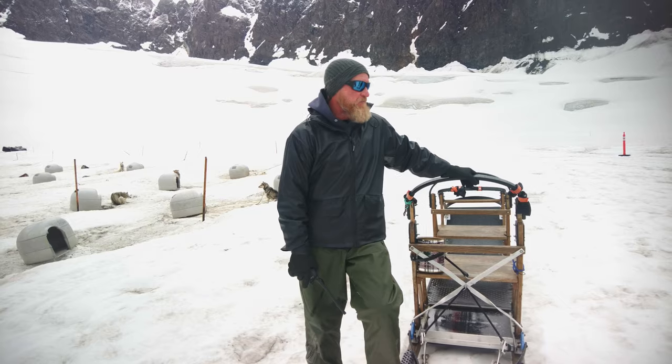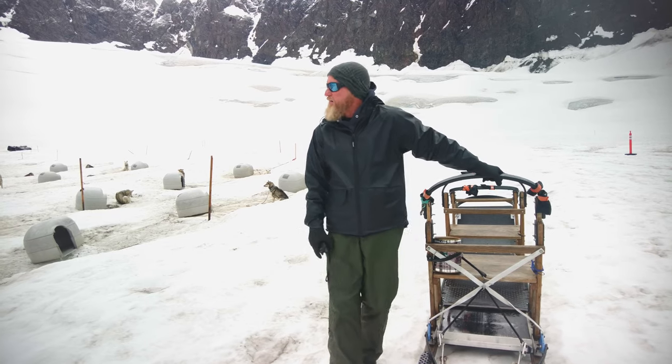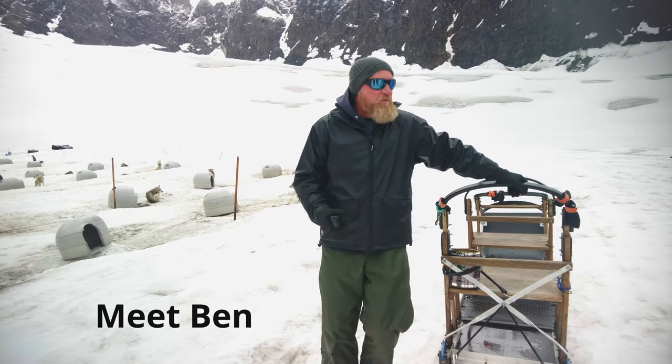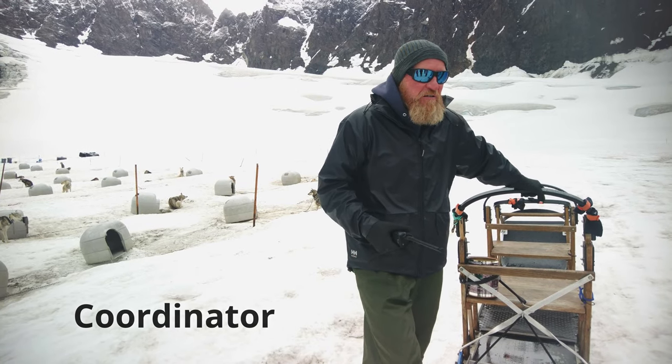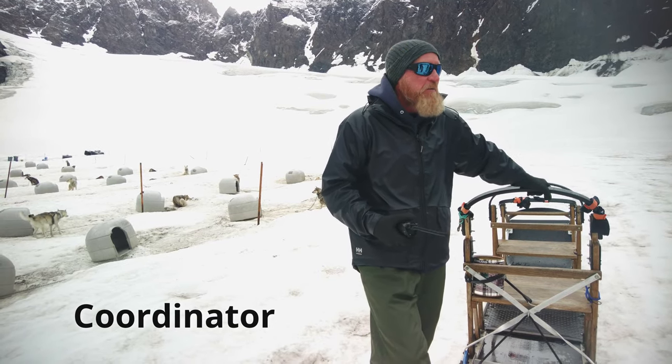Here I go. We're at dog camp. Yeah. This is really, really cool. This is Alaska! What we're going to do today is we're going to take you on a dog sled ride. It might be one of the coolest things you've ever done. You're definitely going to need gloves. If you don't have them, it'd be a little bit chillier, but I highly recommend that.